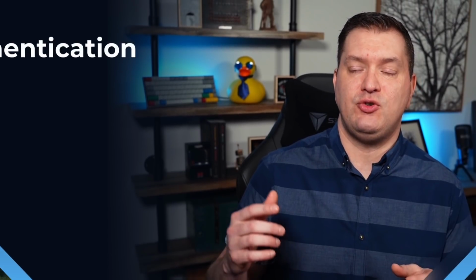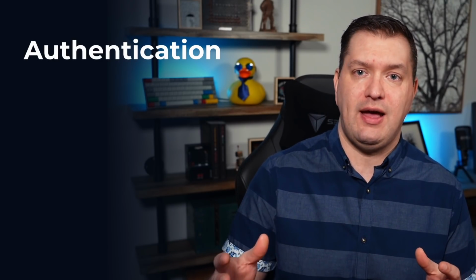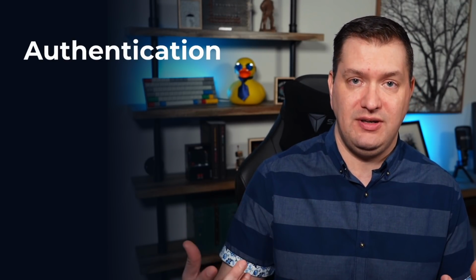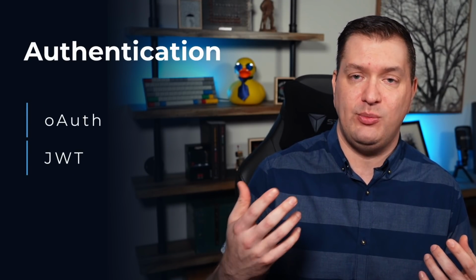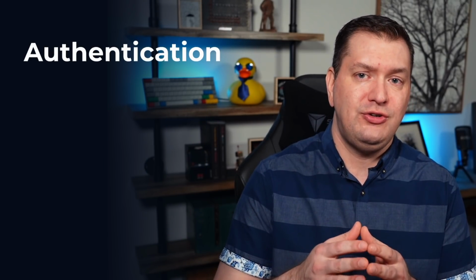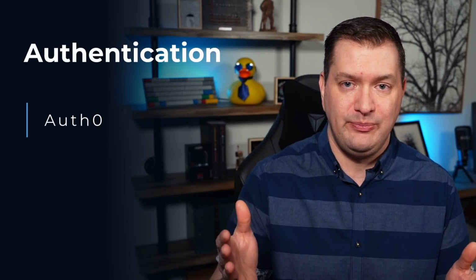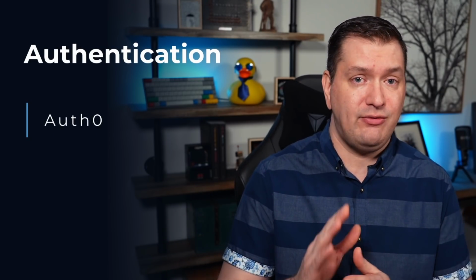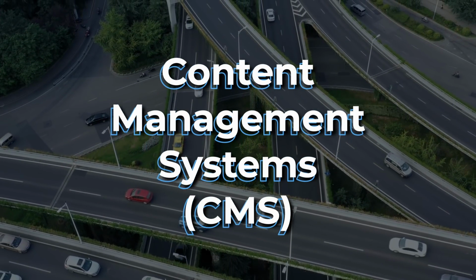If your site needs to keep track of user interactions like a shopping cart, or it has user accounts, then you'll need to implement authentication. You could go old school by using OAuth or JavaScript web tokens manually, but to make things easier, you should use an authentication provider which does all of the work for you. A great one is Auth0, and I have resources for you on authentication as well.